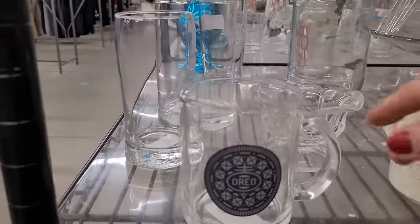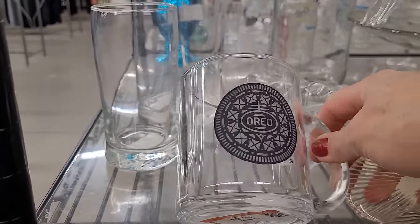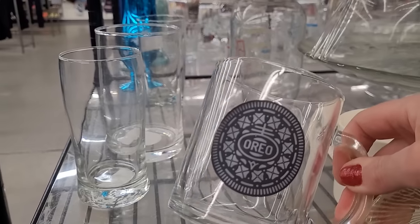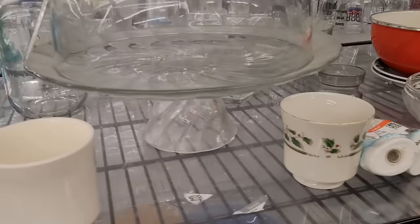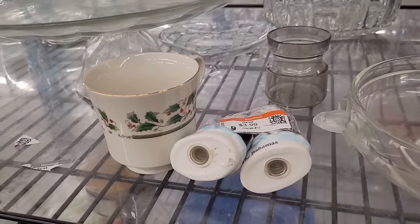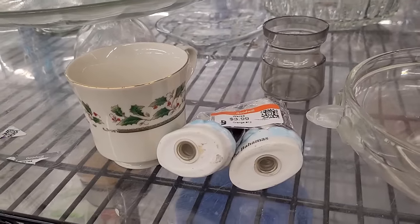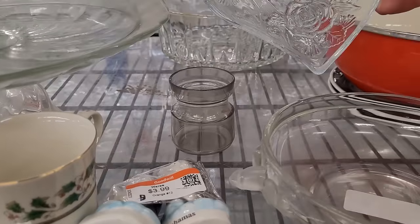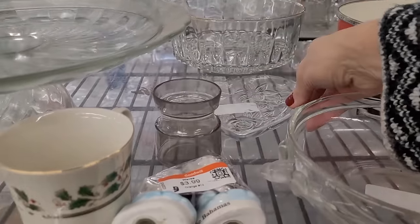Fantastic. Oh, look at this. It's a glass Oreo mug. How fun. It's $2.99. It looks to be in great shape. Let's grab that. My hands are full, but here are some salt and pepper shakers, $4. I think they're dolphins. Back here is a little heart trinket dish.